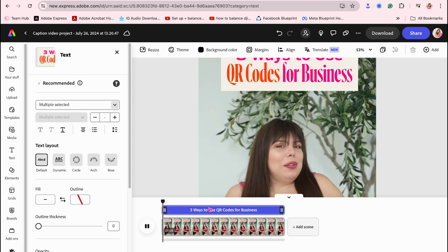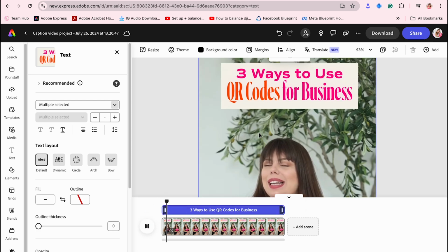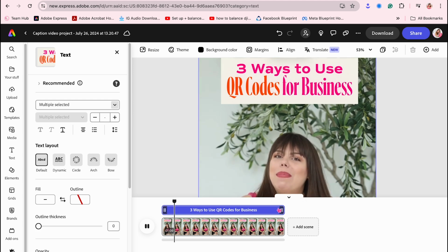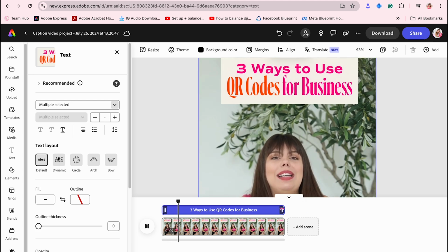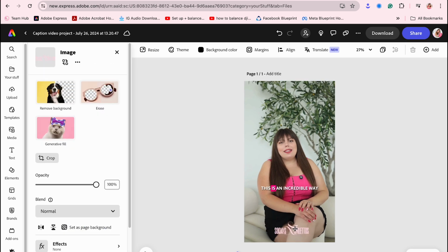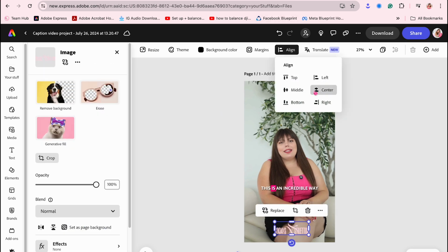So you can see here I've added in my brand fonts. How cute is this looking? Playing around with the different features and colors and just making something that, again, feels like my brand, most importantly. And once I was happy with this, I thought, let me just look and see about the timing and how long I want this popping up on screen for.